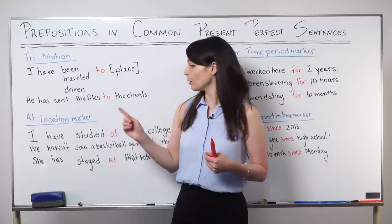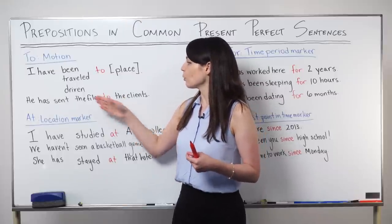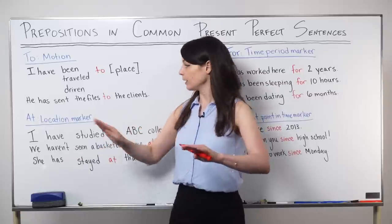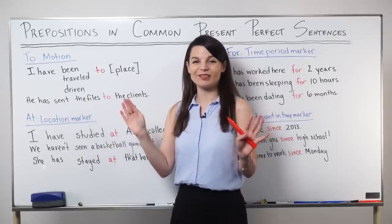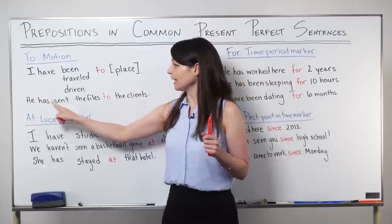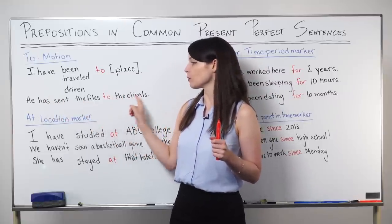Another situation where you'll use "to" is when you're talking about movement of objects as well. So in this case, digital objects. We can imagine files as digital objects. For example, he has sent the files to the clients.